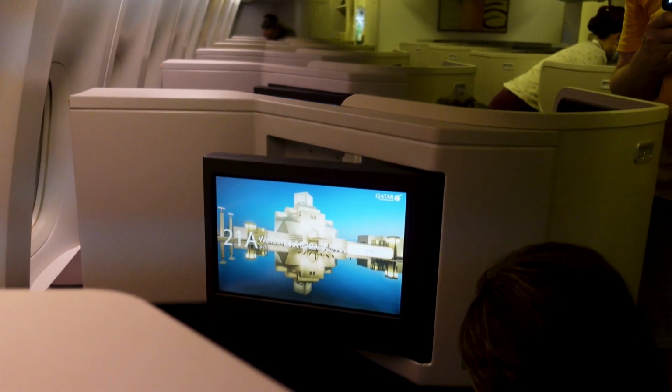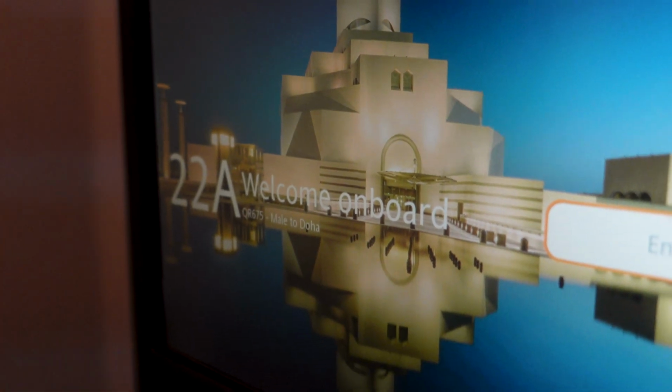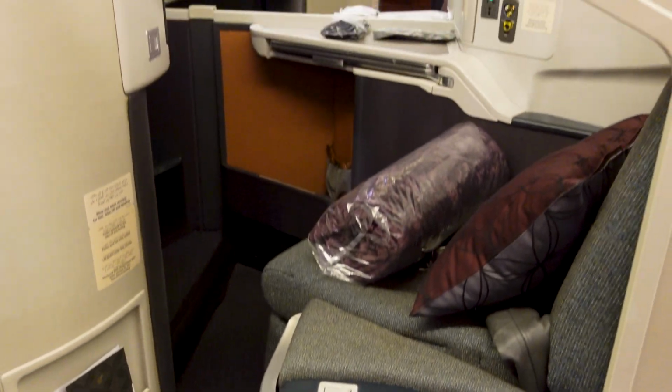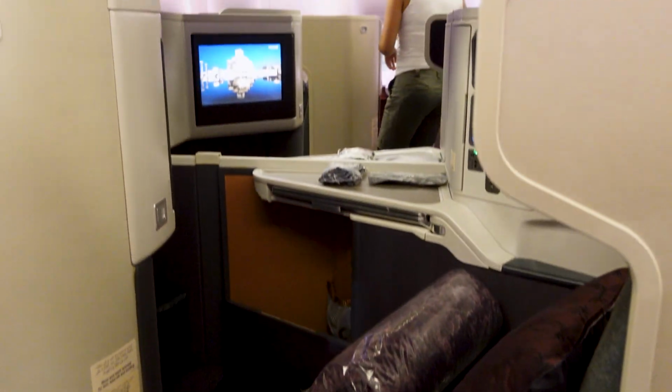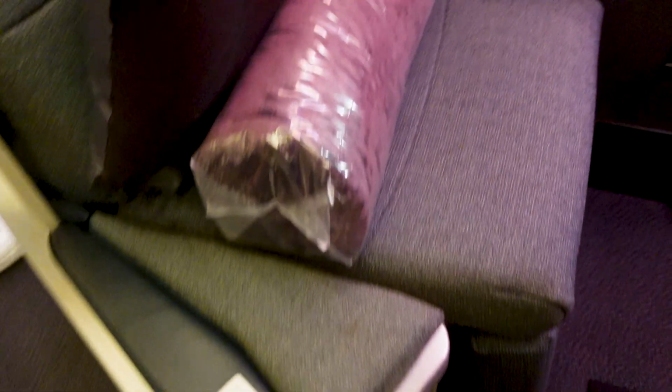Allow me to show you my seat, which was 22A. My wife and I picked the solo seats this time, which means we got window and aisle access. If you are a solo traveler, always choose the solo seats because you get a window and aisle access. The seat is comfortable and nicely padded, but the foam is slightly harder than the Q suite seat.